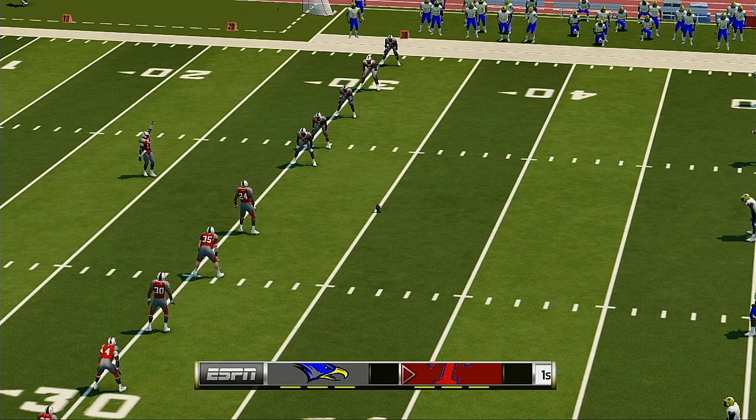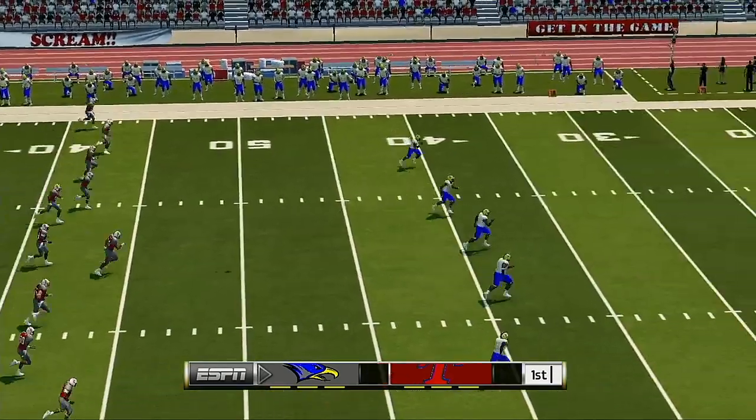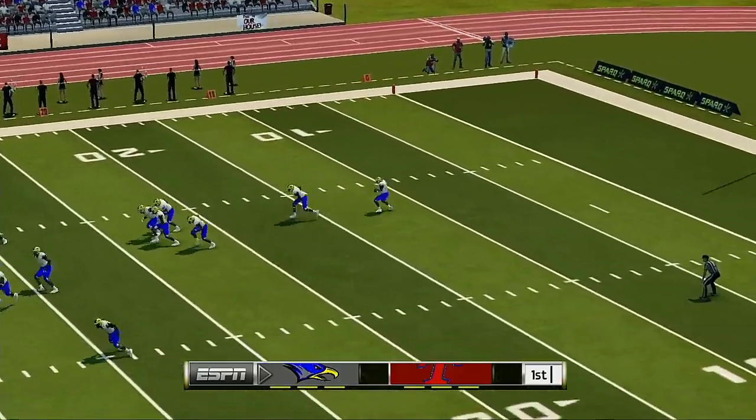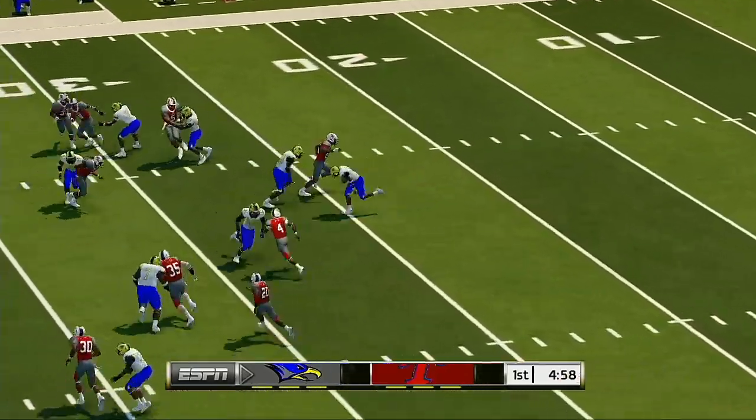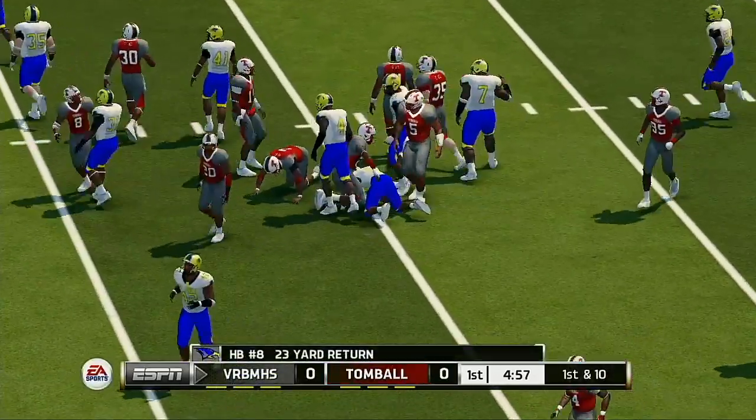Both teams are lining up for the kickoff, and we're just about set to get this one underway. He makes it to the 35-yard line.